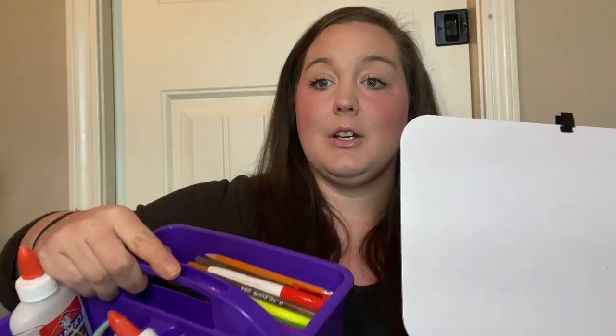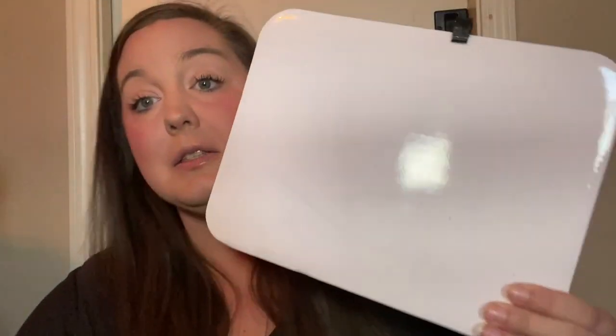And I have this little bucket filled with markers and all of our supplies that we need. And school goes where we go. If we want to do school outside, we go do school outside.